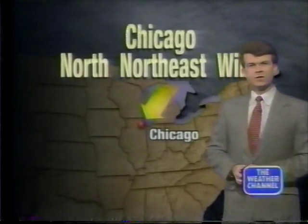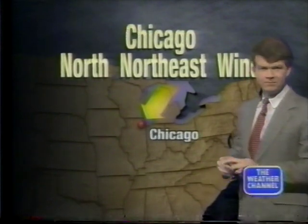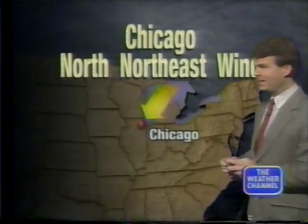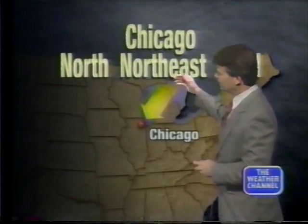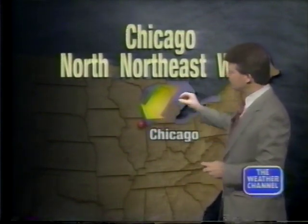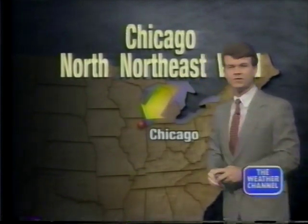Let's go ahead and take a look at several locations across the lakes and give you an idea of what the best wind direction would be to get some lake effect snow. In Chicago, along the lakefront here in Lake Michigan, kind of a north-northeast wind. That gets the chance for the air to flow down the length of Lake Michigan, picking up sufficient moisture.